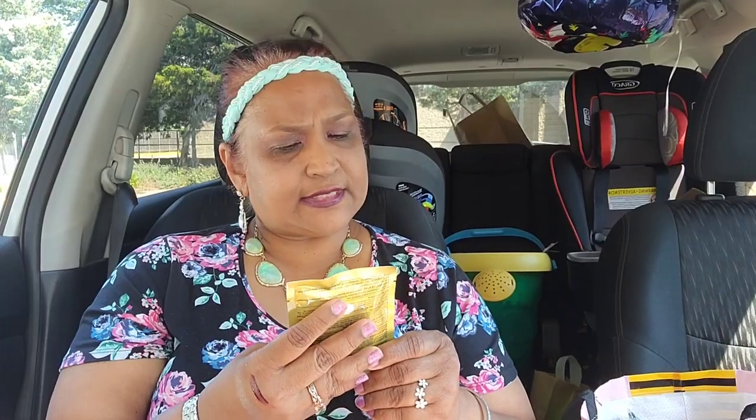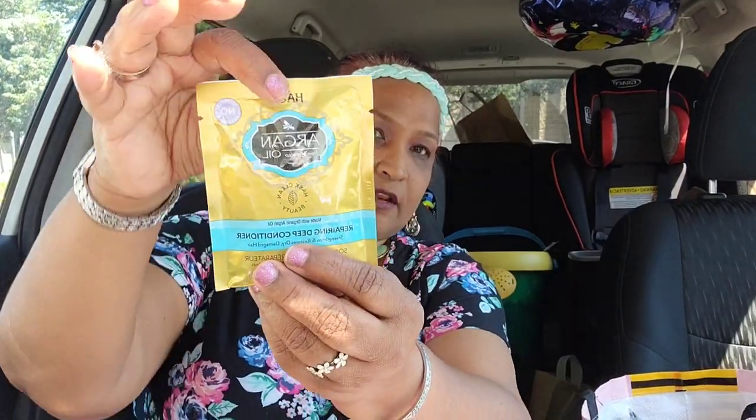Then I picked up this, and this is Hask Argan Oil. Hask Clean Beauty, made with organic argan oil, repairing deep conditioner. It's 1.7 ounces. No sulfate, no paraben. Got that.